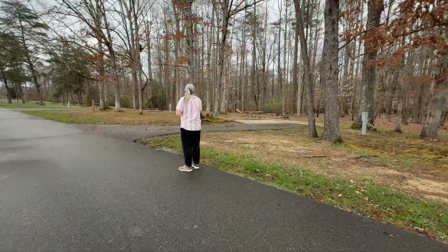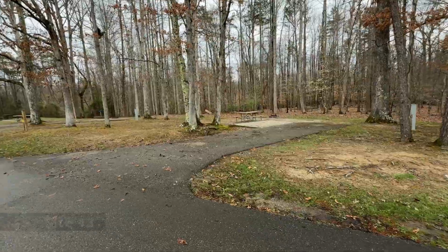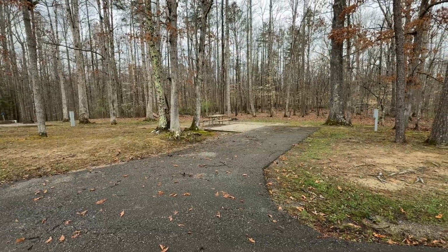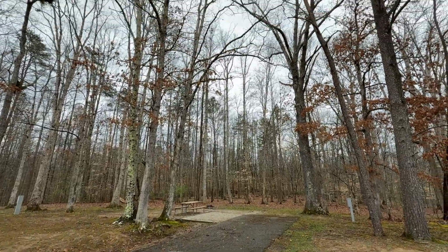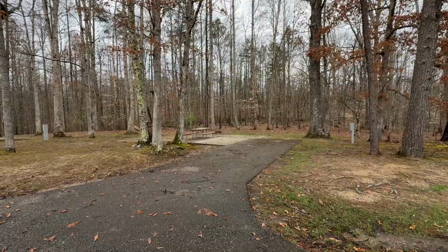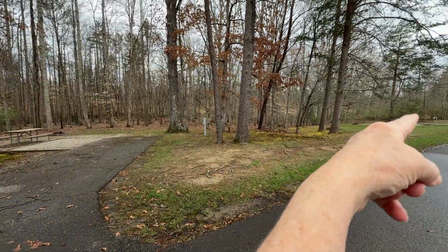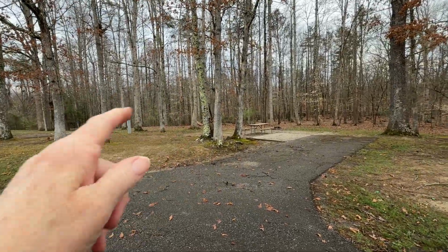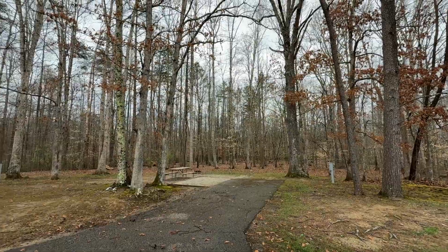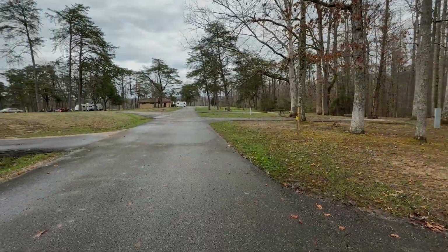And across the street, this is Site 13. We actually really like this site. There's a lot of trees. Right now the leaves are not in, but I'm sure once they're in, it's nice and shaded. And you have quite a bit of privacy back here and next to you over here and over here. We would have chosen this site if a storm had not been coming in. Too many trees. We like to take care of Fran.